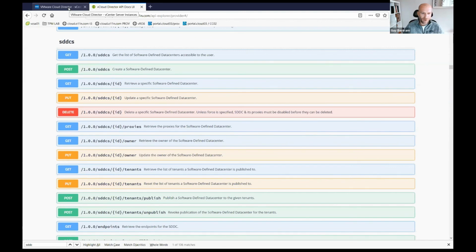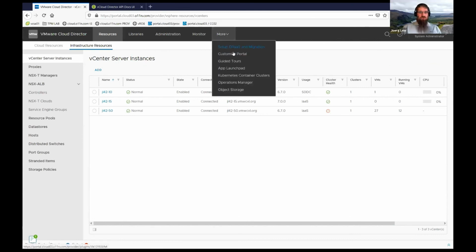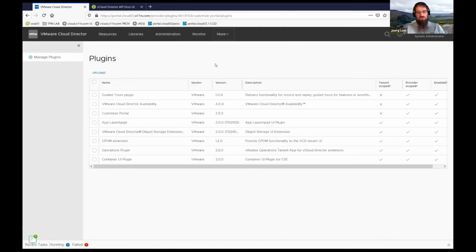And one last question. Where's the CPOM plugin available from? Is it the standard? That comes out of the box with VCD. So whenever you install VCD, your first VCD cell, then the CPOM extension already is there because it's part of the core VCD functionality. Okay, brilliant, brilliant.